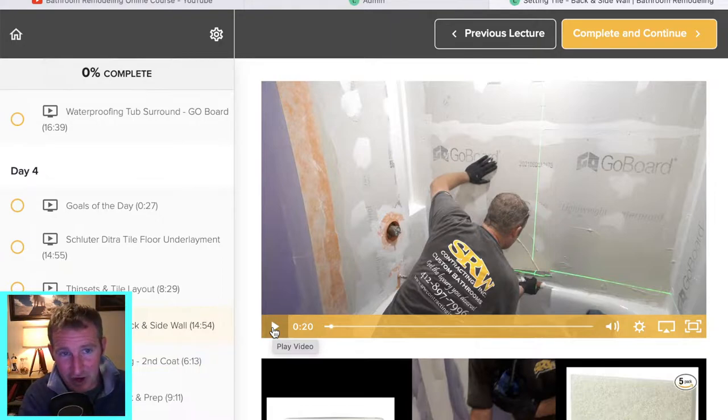Now, this is Go Board, so this is a waterproof material. Typically, if I was doing something like Hardy Backer or cement board, which I really don't even use anymore, and I really kind of despise Hardy Backer, honestly, because it absorbs so much of the thin set moisture, and anything for that matter. It's just a real problematic type of board.